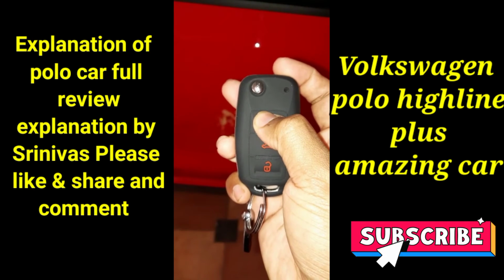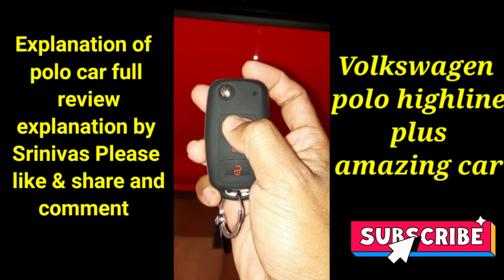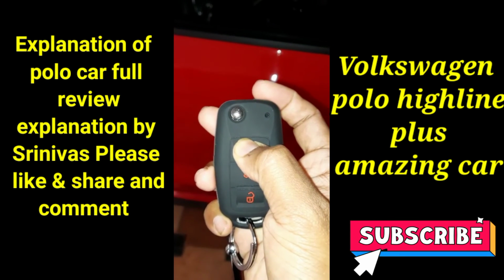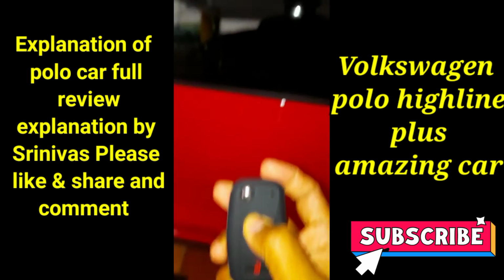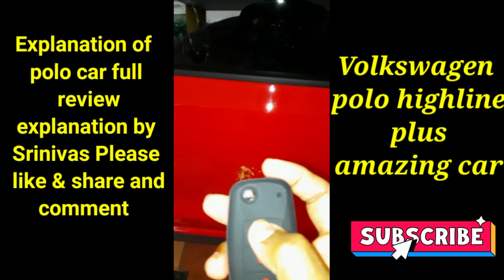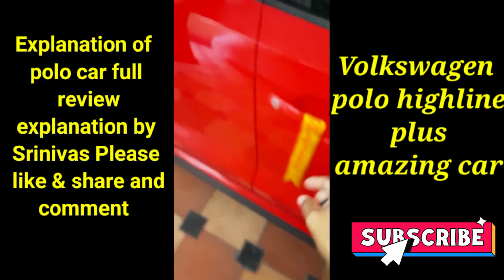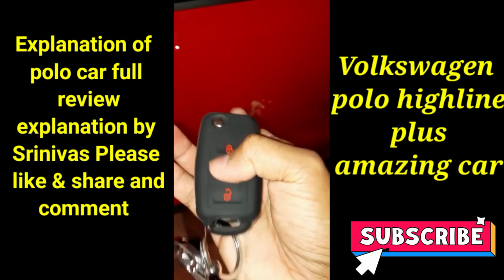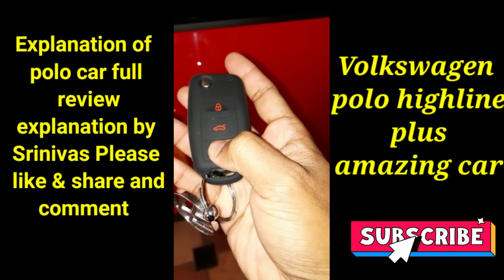You can lock here. Double. If we hold, automatically doors will be locked. Lock. Press again this one.